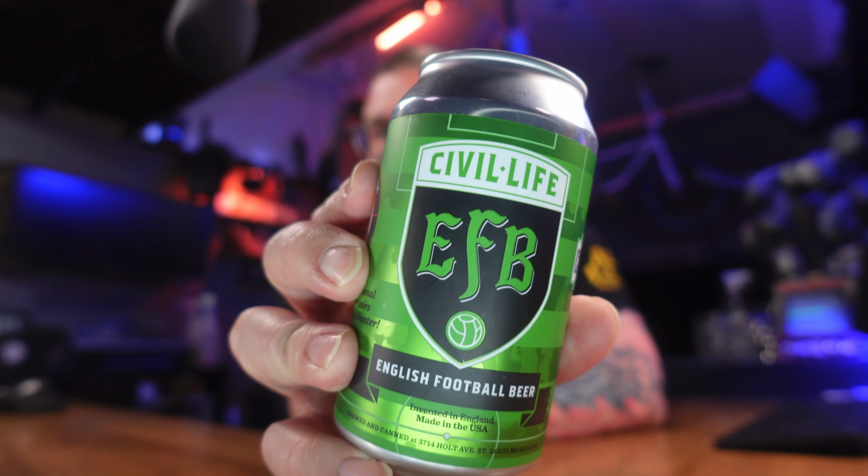Civil Life up in this piece in the form of their EFB. It's their English football beer, a play on ESB. That's what this beer is. Or what do they call this? Best bitter? British style best bitter. EFB, ESB. We're in the ballpark.